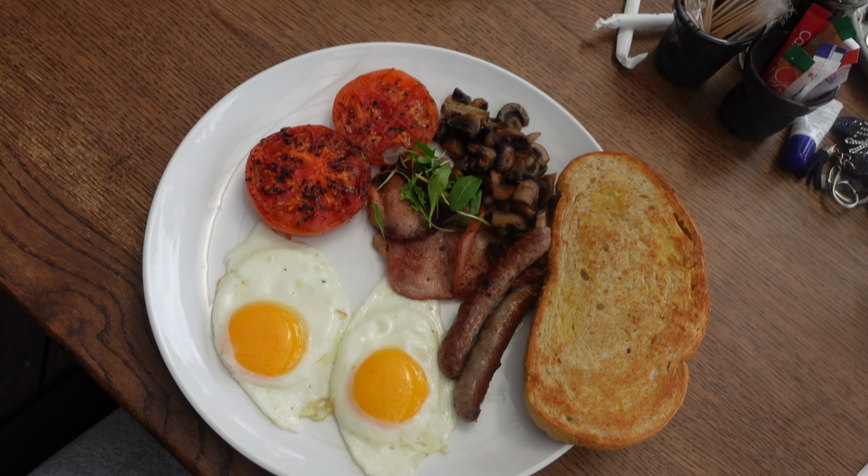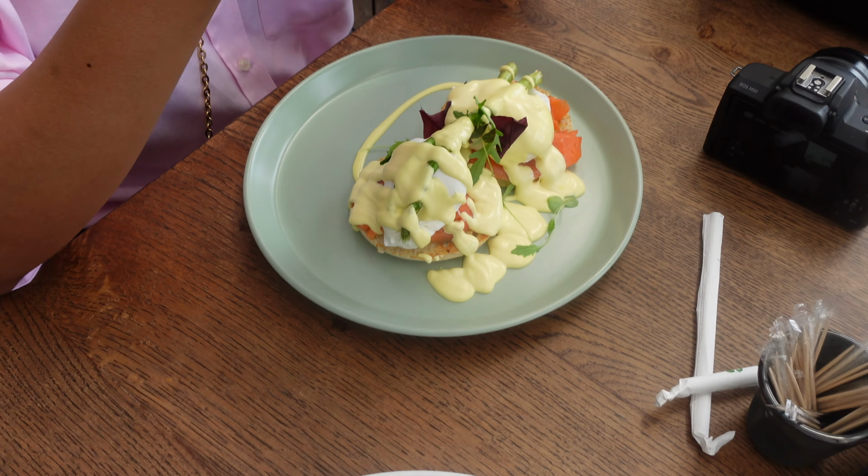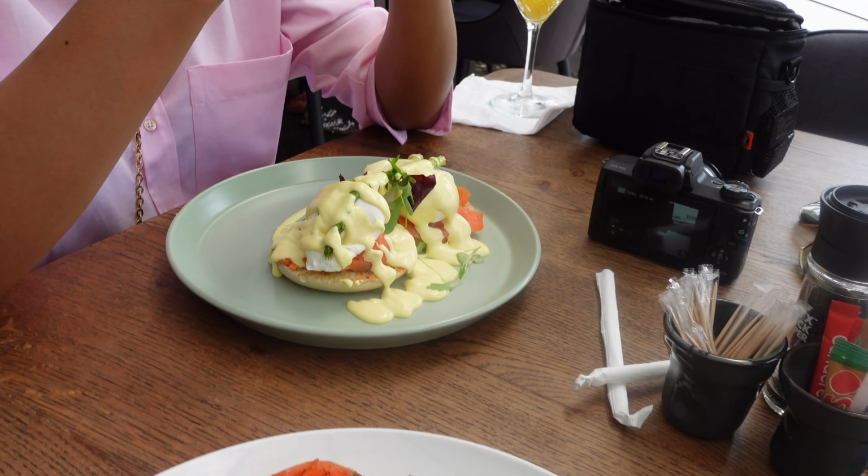Food. Alright, so the food was delicious. I needed the food as well that day, and my girl's food looked really good, so I'm gonna give them an 8.